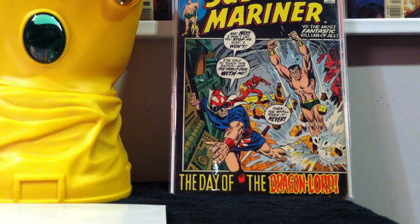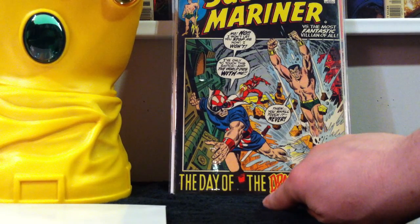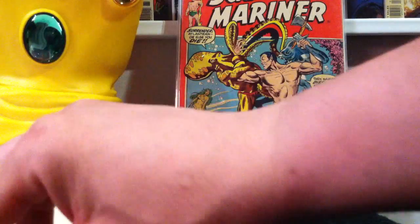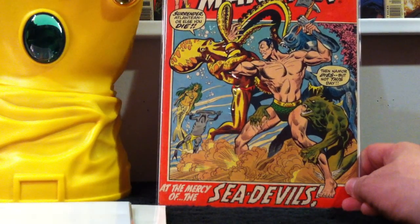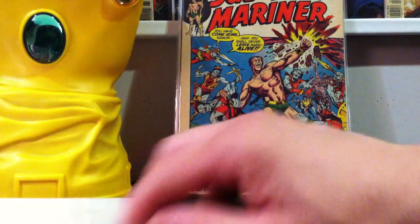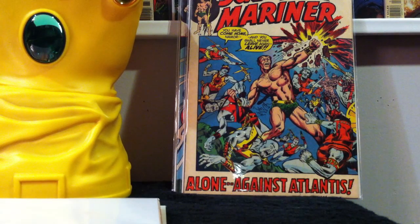Here are some more dollar books. They were 50% off, so we got Submariner #53. So I have 50, 51, don't have 52, but now I have 53. Number 54. These are some nice Bronze Age books. They're definitely not CGC worthy, but they're very solid books. So we got number 54 and number 56. I love books like this from the early 70s that Marvel was doing with the white borders, and I've got a couple other books that are like that.